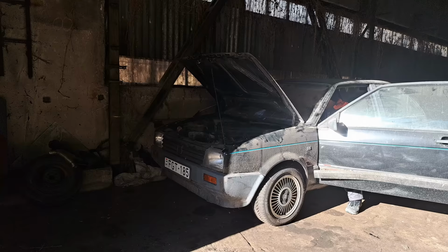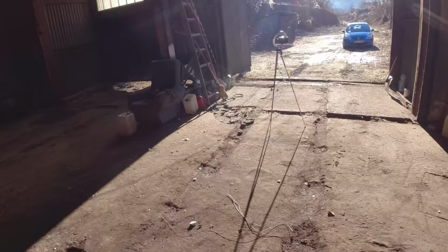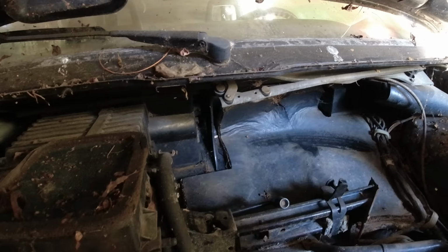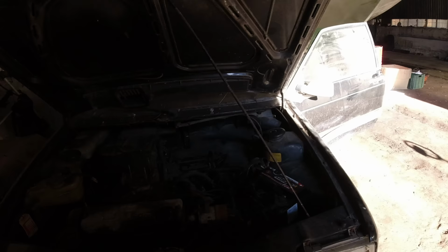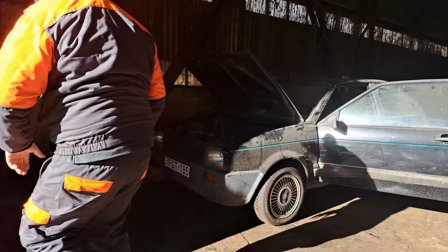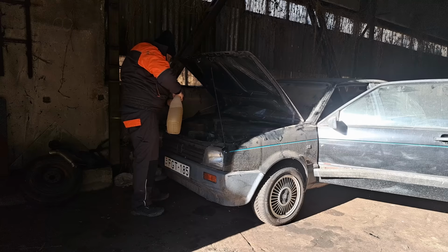So, next thing. I need to put some fuel down there. So probably give a bit of a prime for the fuel pump. I've not heard any buzzing, so I'm pretty sure this is a mechanical fuel pump on this one. Let's see, put some petrol down there. Not too much, just a tad.